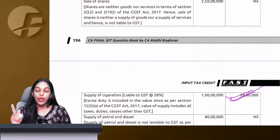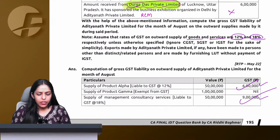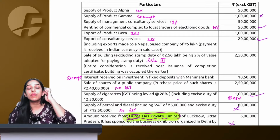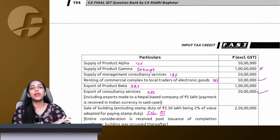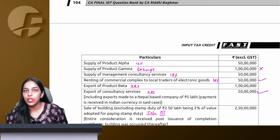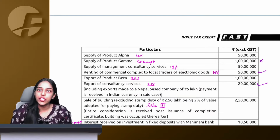Okay. So now one thing we need to understand here, because when we were solving question 31, we saw there are exempt supplies also, taxable supplies also, which means Rule 42 for apportionment will come, because now we have common input services and we will have to apportion. Now to apportion, we need E and F, which is exempt turnover and total turnover. So first of all, let us calculate E and F from question 31.